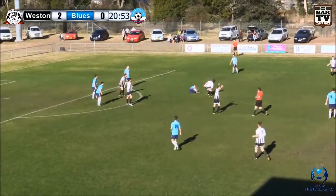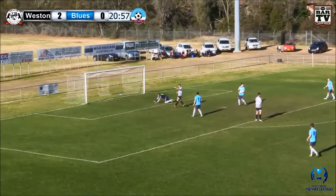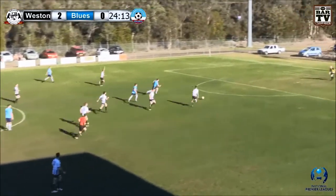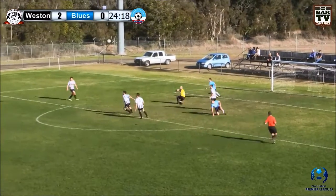Connor Evans comes away with the ball again. Evans shoots. Ooh. This particular first division clash will go a long way towards deciding the title. Back to the action here though, Gaz. Sorry to cut you off.